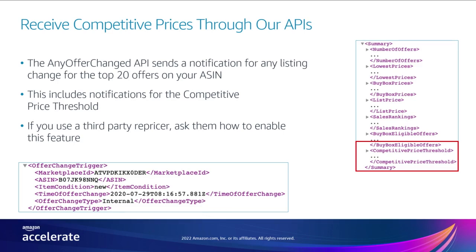Here, you can see an example of the notification payload, which includes the competitive price. That's in the red box on the right of your screen. If you use a third-party repricer, ask your integrator how to set your pricing algorithm to account for the competitive price.